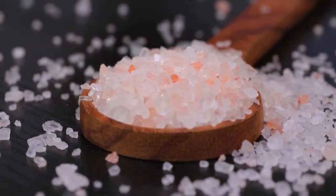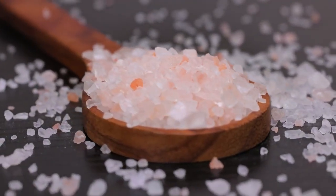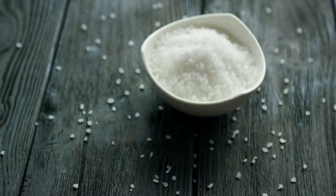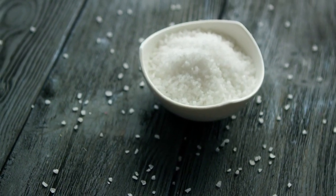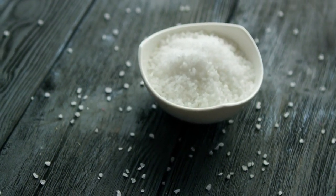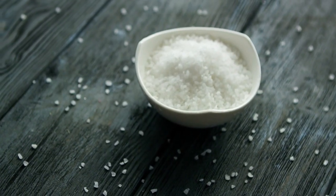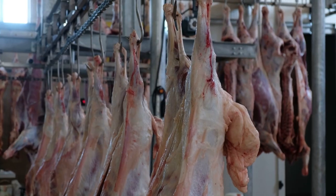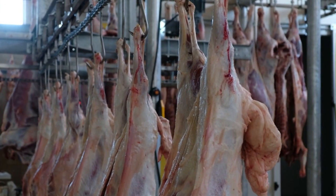This process creates an environment too harsh for bacteria to thrive, extending the meat's shelf life dramatically. In addition to dry salt curing, the Amish also practice wet brining, submerging cuts of meat in salty solutions, sometimes with a touch of molasses or vinegar to keep them tender and flavorful. After curing, the meat may be hung to dry further or smoked for added preservation.